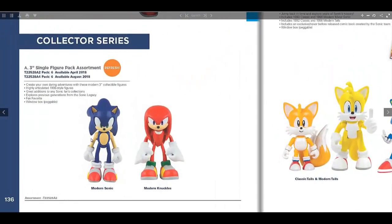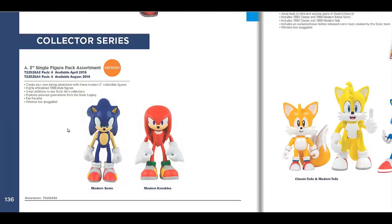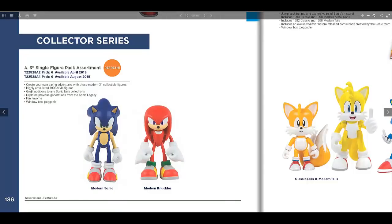They're re-releasing their Modern Sonic and Modern Knuckles as single packs, released in August of 2018. And oh, here's something interesting. Remember, if you watched my video on why the TOMY figures were a step in the right direction, I said that the real reason these figures had limited articulation like the Boom figure was that they were trying to replicate old 90s figures. Well, I'm thinking it's true, because on this one bullet point it says highly articulated 1998 style figures. So I'm basically correct on that.